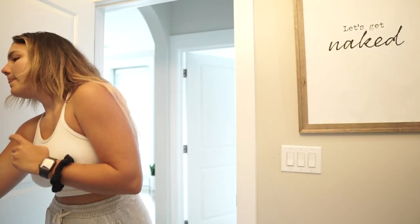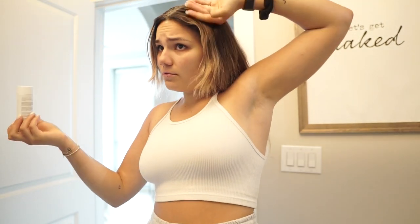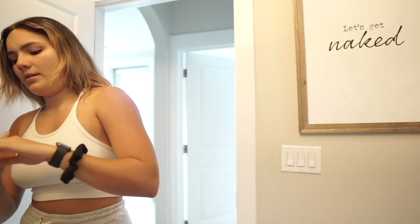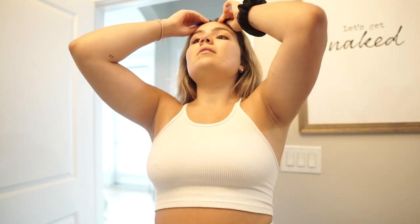And then I'll pull back the top pieces. But first, I'm gonna use the Playa soft volume powder and just kind of put this along my middle part, and then rub it in just to give it some volume in the front part because I like to keep the front pieces down. There. Okay. And then I'm just gonna pull these pieces back, put them in this little clip.